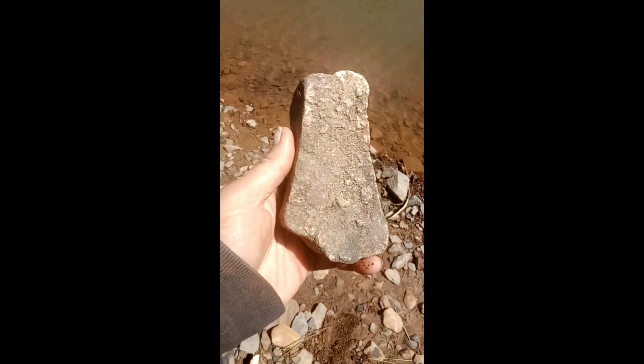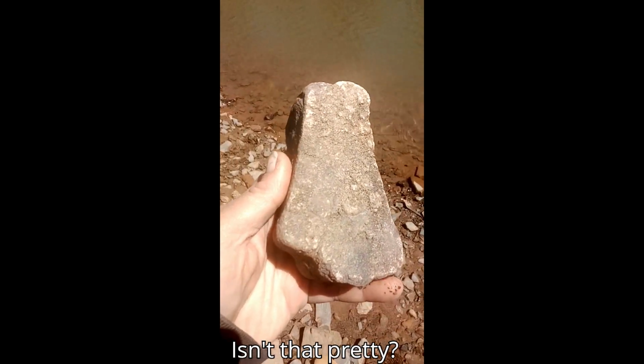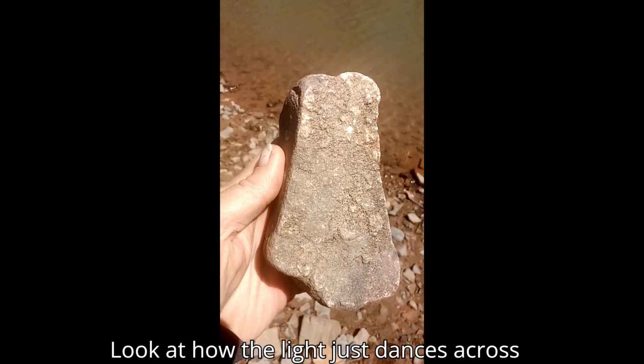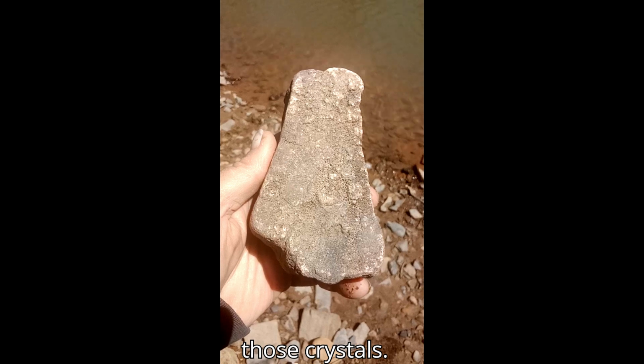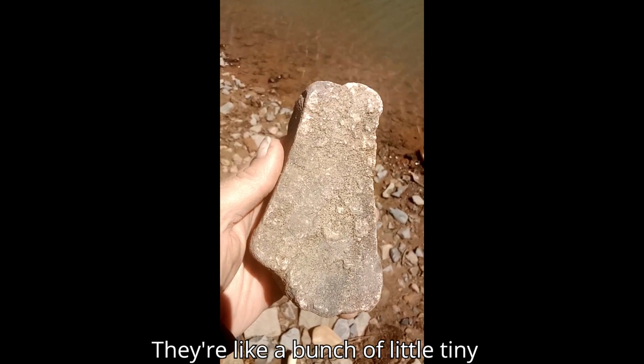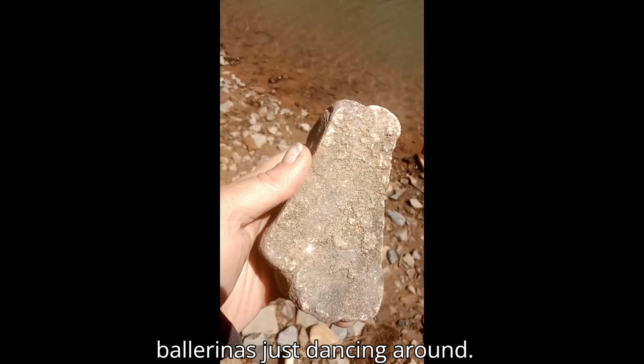Wow. Let me zoom out here. Look at this big old guy. Isn't that pretty? Look at how the light just dances across those crystals. They're like a bunch of little tiny ballerinas just dancing around.